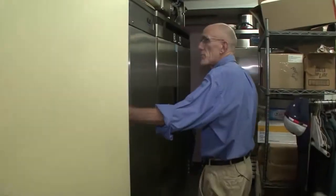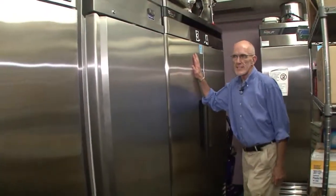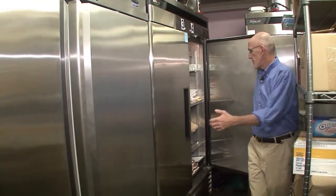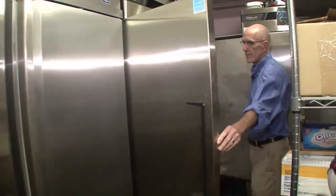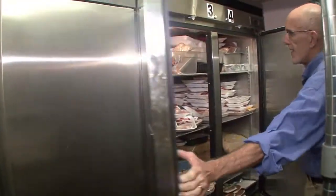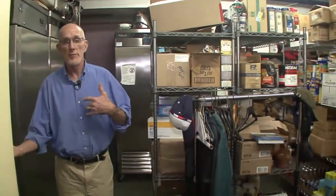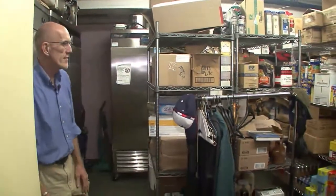As you can see, we have upright freezers and coolers. They're adequate, but sometimes we get donations and we don't have any room for them anymore. Right now they're pretty full. If we got a donation from Second Harvest, and sometimes it's a lot of chicken, a lot of beef, and we don't have room for it, we can't accept it, so we have to turn it down.